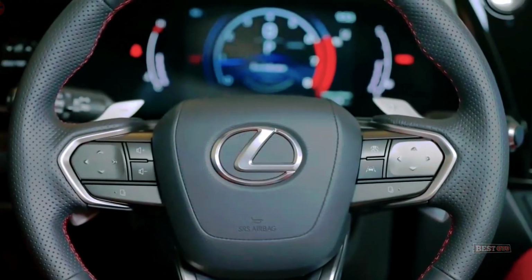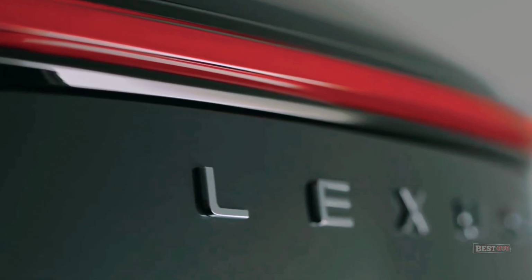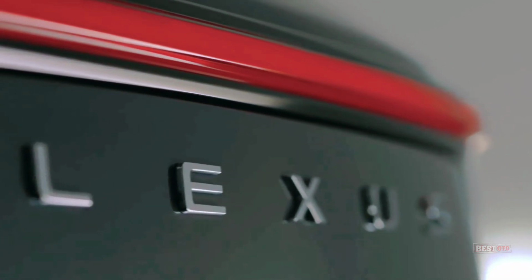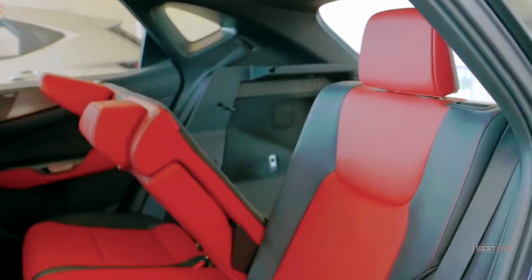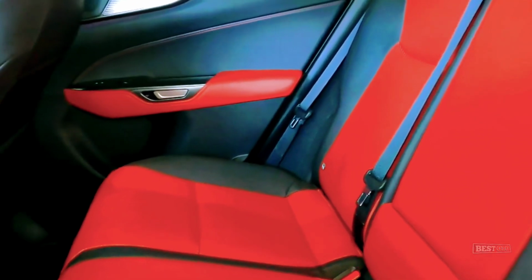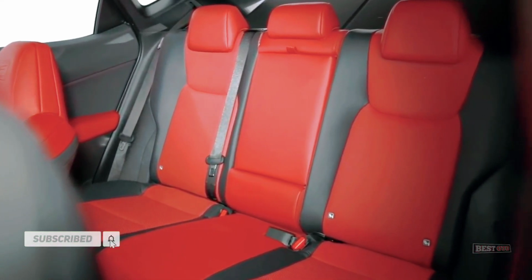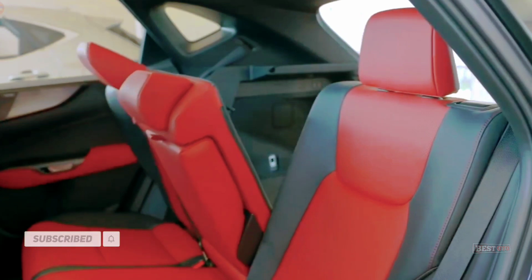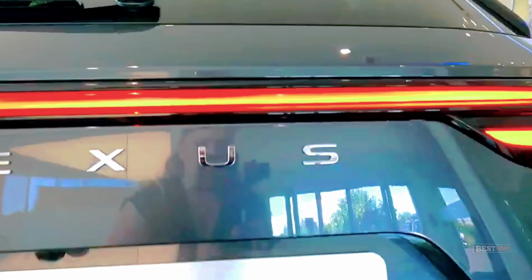The NX 450h Plus's powertrain consists of a 2.5-liter four-cylinder petrol engine combined with plug-in hybrid components and standard all-wheel drive. Lexus hasn't specified a combined output, but we believe it's the same powertrain that powers the Toyota RAV4 Prime, an SUV that shares the same platform as the NX. At Toyota, the gas engine and electric motor combine to produce 302 horsepower.